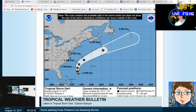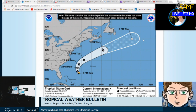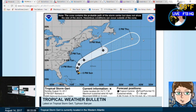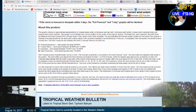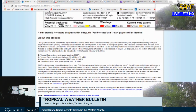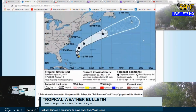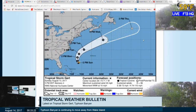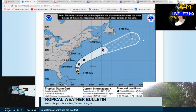What is the National Hurricane Center's forecast advisory saying on its peak intensity expected? I can look at it right now. Hold on, I'll just find it. Okay, it says it's going to peak at 55 knots, so they think it will get to 65 miles per hour, which is 10 short of hurricane status as it moves off towards the northeast.